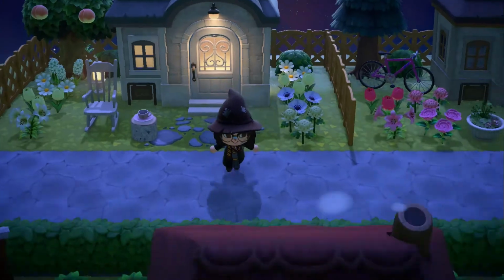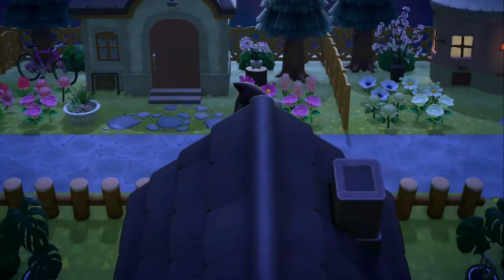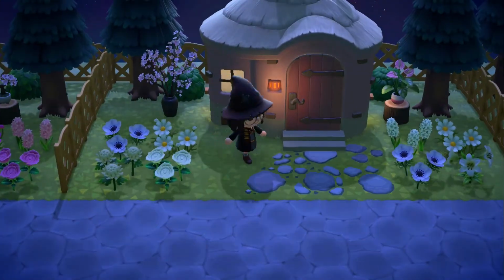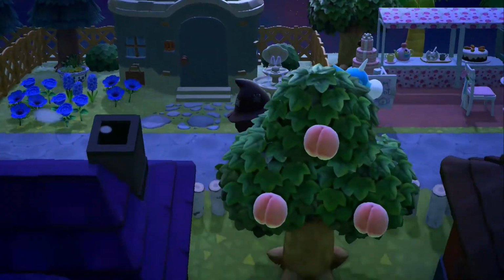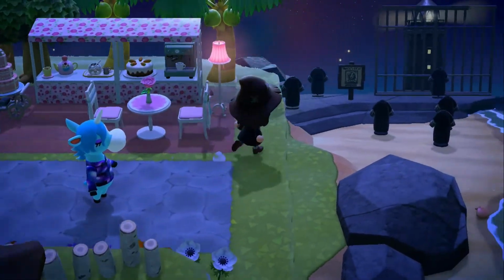We got Diana's house there. Diana has such a nice house. I love it. 10 out of 10. More villager houses. I don't want to go through all of them. Tutu. Yeah. More bricks coming out. I think Maple has that house too, the ones with the bricks coming out. There's Julian again, I swear to God.